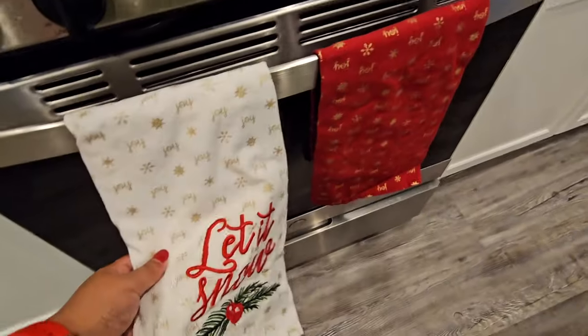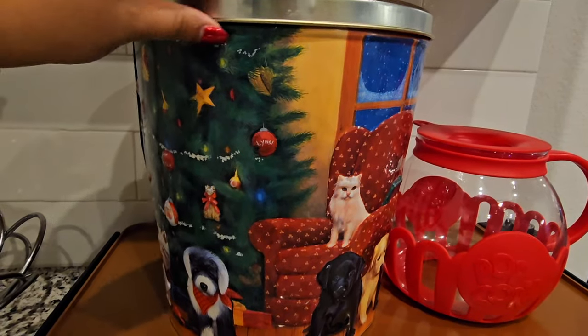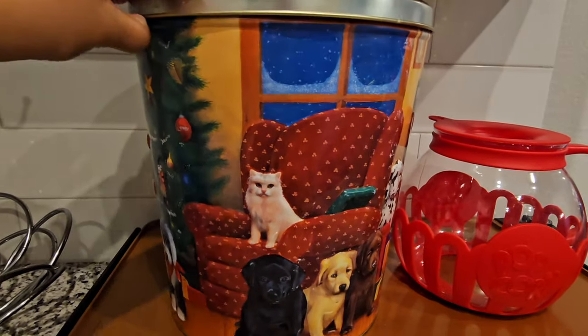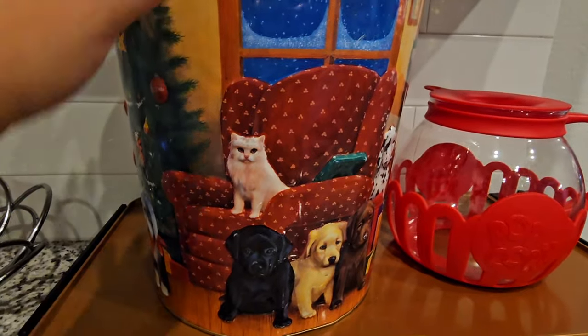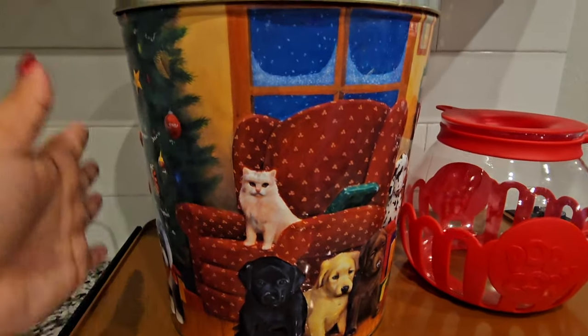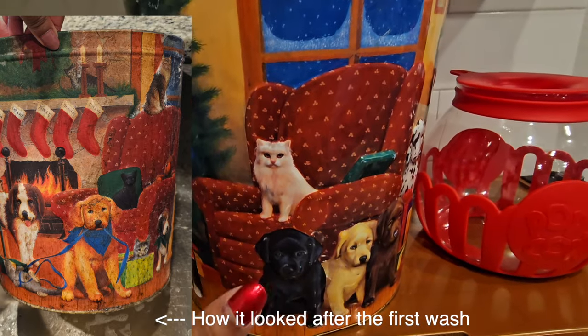And then the dish towels that I use more often are these. It says Let It Snow. And this one says Joy. And here is that popcorn bucket up close. This thing has been in my family for I don't even know how many years. It was so gross and dingy, and I cleaned it and I couldn't believe how beautiful it was.